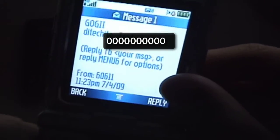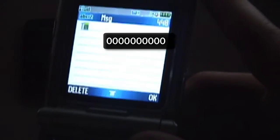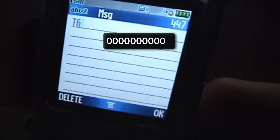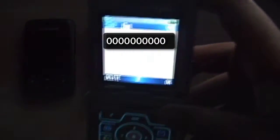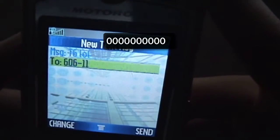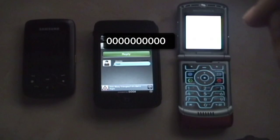In other words, let's go reply, and I will first change the keyboard format. Alright, so we'll type in T6, and then you could add a space after that, and type in, let's type in LOL. As you can see, the conversation is still open on the iPod Touch. So we got LOL, it is going to respond to Goji. We'll click send, and it is sending, and the iPod Touch should receive it momentarily.